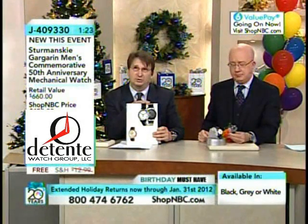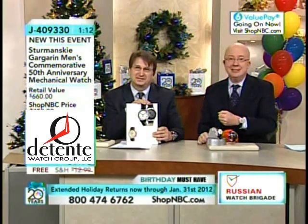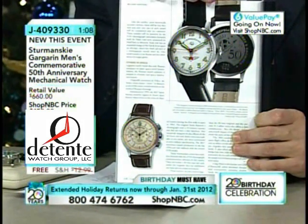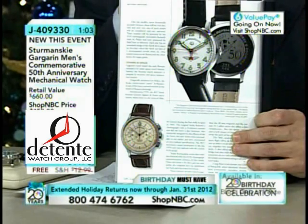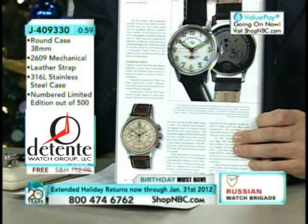I'm holding here the article that was in IW magazine. I want to give a shout out to Wexler Jewelers for loaning me their copy here locally, because I don't have one yet even. It's an article that I wrote for IW about the history of this watch and the story behind it being the watch that Yuri Gagarin wore, and how remarkably similar it is.